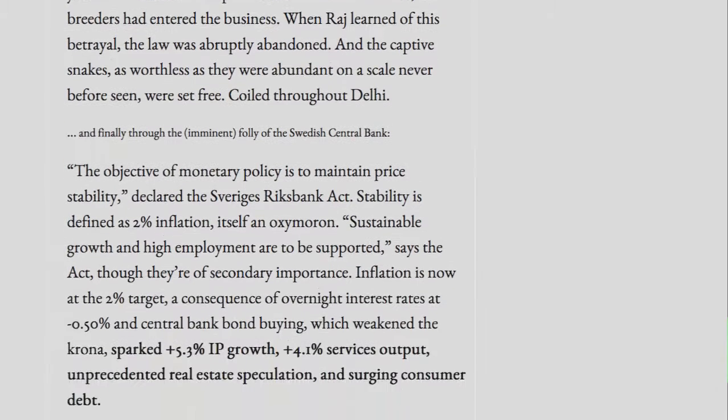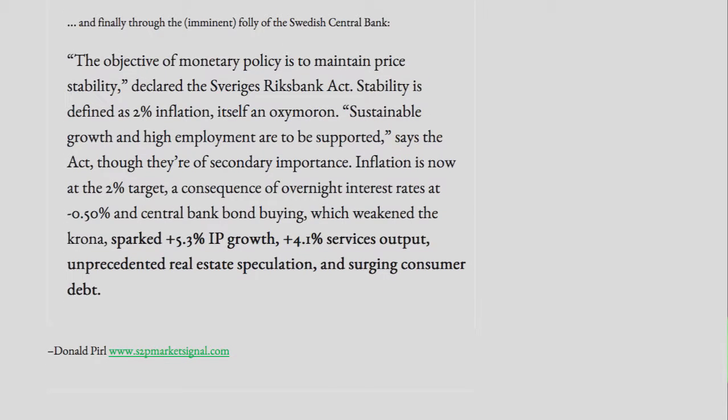And finally, through the imminent folly of the Swedish central bank, quote, "The objective of monetary policy is to maintain price stability," end quote, declared the Sveriges Riksbank Act. Stability is defined as 2% inflation, itself an oxymoron. Quote, "Sustainable growth and high employment are to be supported," end quote, says the Act, though they're of secondary importance.